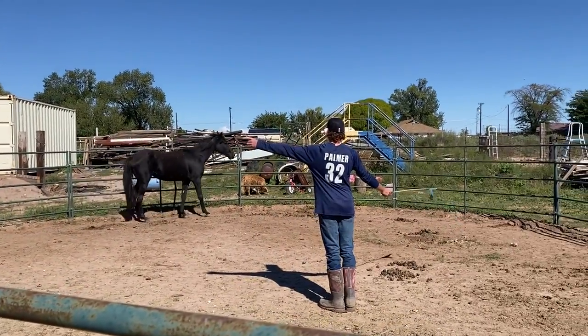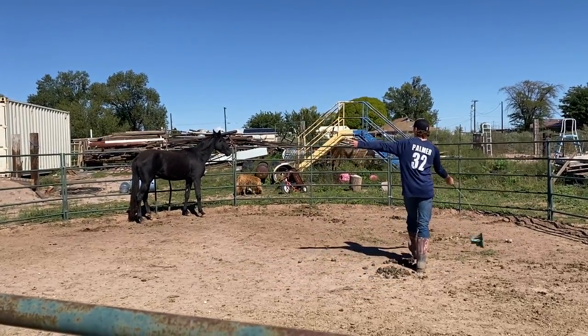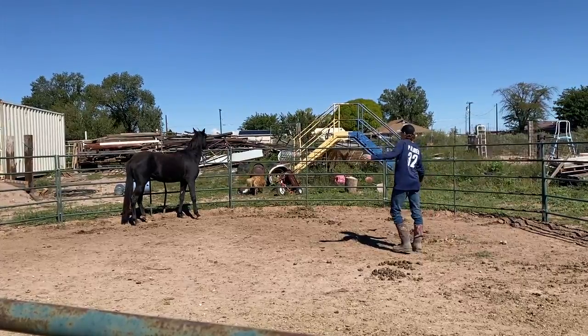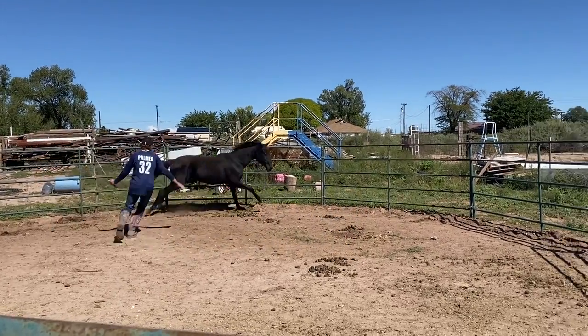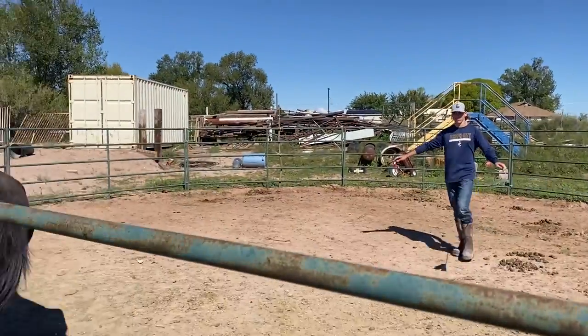So he took the pressure off. She didn't face him, but she is licking her lips over there. Now Blake, since she wasn't facing him, he's gonna make her just keep going.